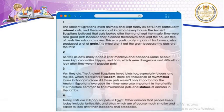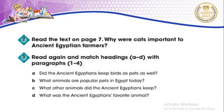Okay, let's move on. We read the text. Now why were cats important to ancient farmers? We can say cats are important to ancient farmers because... I'll give you time to think. Farmers produced a lot of grain. They needed cats to kill the rats who came to eat grain.